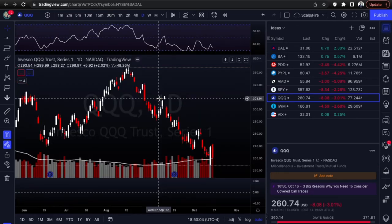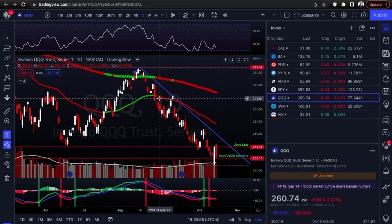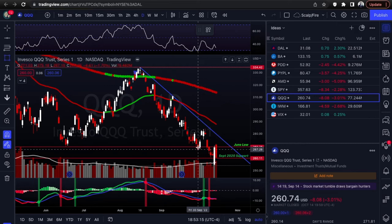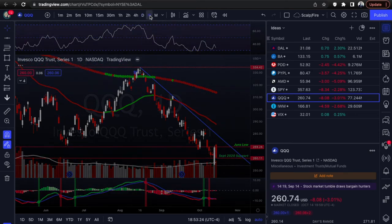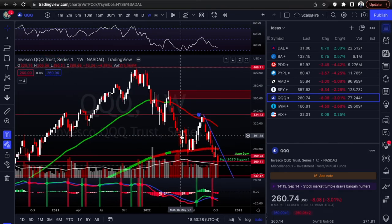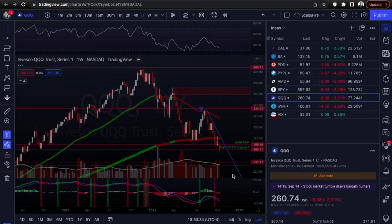QQQ. Last week is pretty similar. Let's see, we were looking for it to hold up. I'm trying to remember what we marked last week. Okay, so we needed this June low to hold. It did break. And then we zoomed out, I remember. And we said if it didn't, that it briefly touched 260, this old September support. It did indeed touch that level.